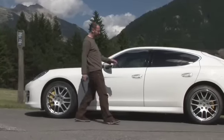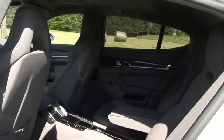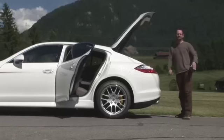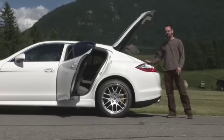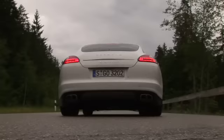This is the Panamera, which means it has extra rear doors that the best drivers' Porsches do not have. It also has a monstrous hatch under which lies quite a sizable boot. Now, I can tell you it's very comfortable in the back. The boot's quite big. What I really want to know, though, is does it go down the road like a Porsche should?